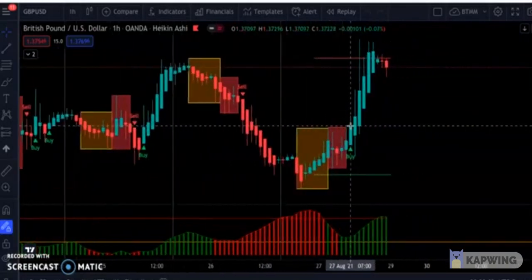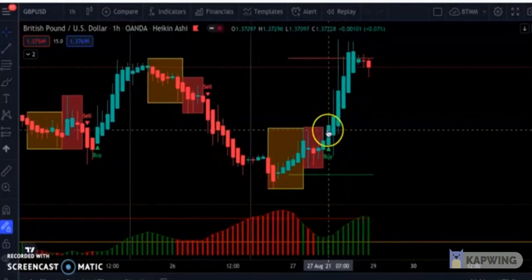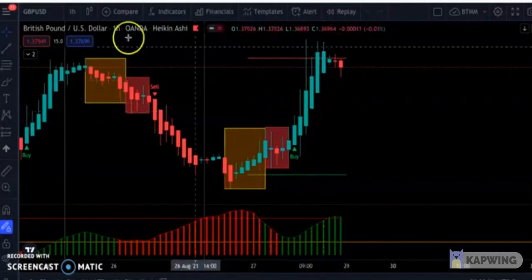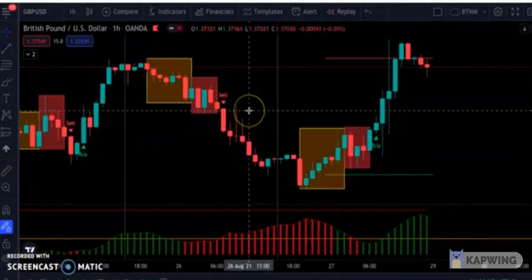And this morning, I did buy. I had a lot of buy orders. However, there was a lot of manipulation in the market this morning, especially with the news and everything like that. Let me just take off Heikin Ashi and make this look like regular candles.